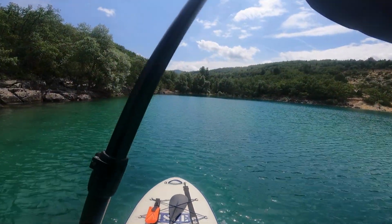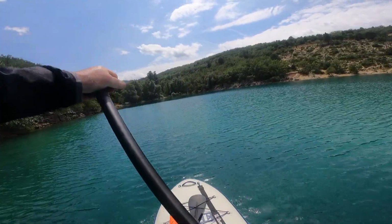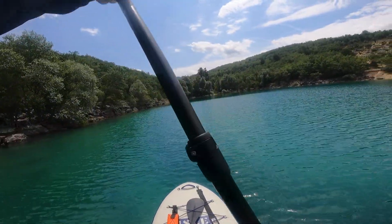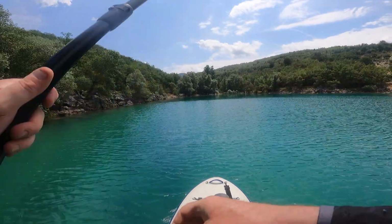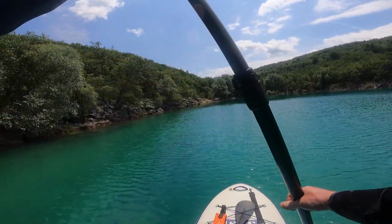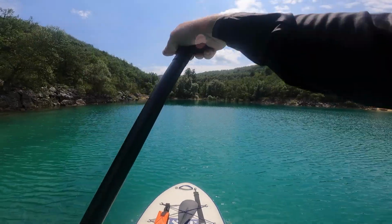So there we have it, coming into the final stretch. An absolutely stunning day. No fish. Tried 10 different lures, different techniques, doesn't matter. The wind's made a slight ripple on the water, but when it's not there, you just see all the way down about 20 feet. It's still incredibly deep here.